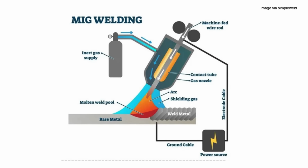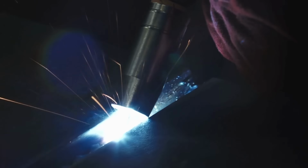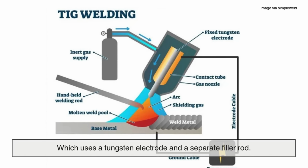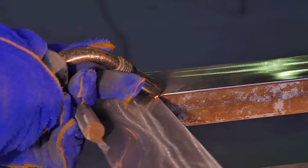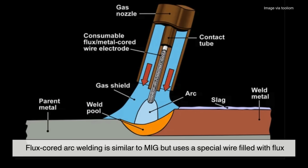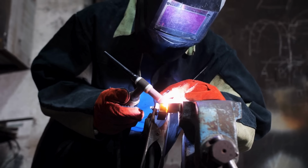Another common method is MIG welding, which uses a spool of wire that feeds continuously through a welding gun. Along with the wire, a gas like argon or carbon dioxide flows to protect the weld from oxidation. Then there's TIG welding, which uses a tungsten electrode and a separate filler rod. This method allows for very precise, clean welds, which makes it ideal for delicate or artistic metalwork. Flux cored arc welding is similar to MIG, but uses a special wire filled with flux, allowing it to be used outdoors where wind might blow away shielding gas.